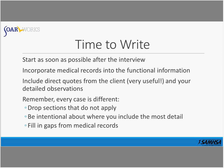If I try to do it in half an hour here, half an hour there, 15 minutes there, I find that my finished product is just not as cohesive. It's not as detailed. If I get a couple hours, I can really get in a groove and just start writing. And again, doing it as soon as possible, it's all fresh in your head. You can remember what the facial expressions were. You don't have to rely on your notes, which you then might not understand later.